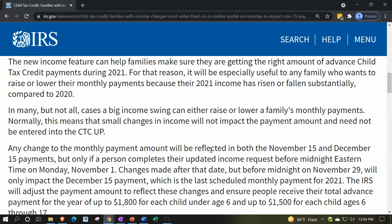In that case, also, if you don't qualify for it, you might just tell them. It might be easier to say, I would like to opt out of the advanced child tax credits or something like that. But that's basically how these income level changes could have an impact on the amount of the advanced child tax credit. Now, I'm still kind of skeptical that if they overestimate, giving you too much of the child tax credit, they might not just say, we're going to pass a law saying that we're not going to make you pay it back when you file the tax return.